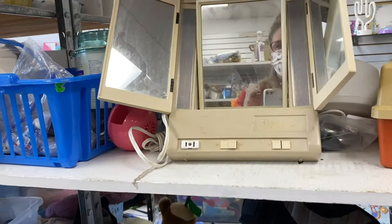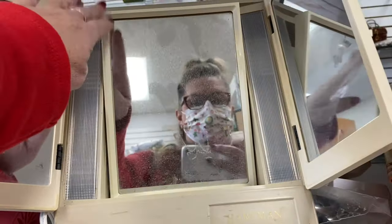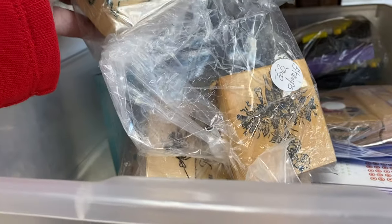Who remembers their mom having one of these? I know I do. My mom and my neighbor had one of those, and I thought that was super cool.